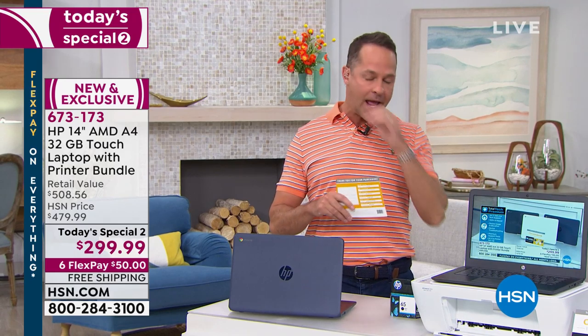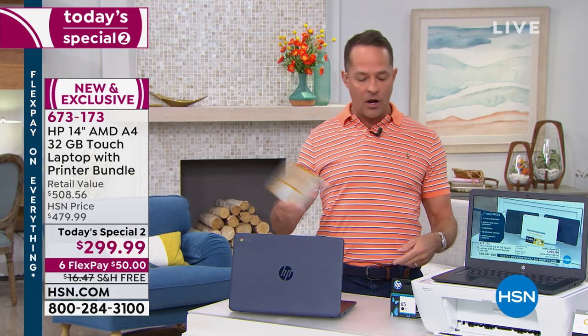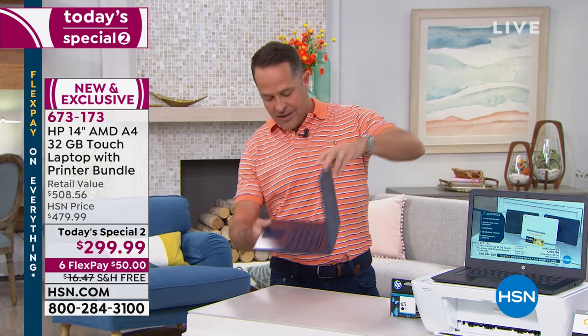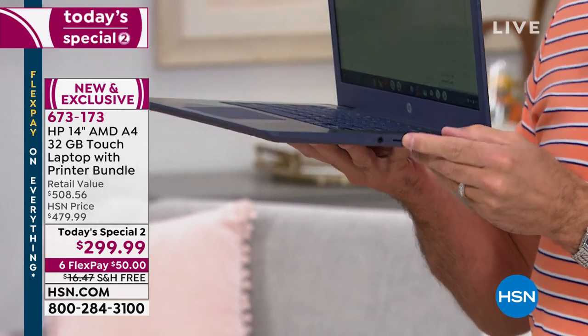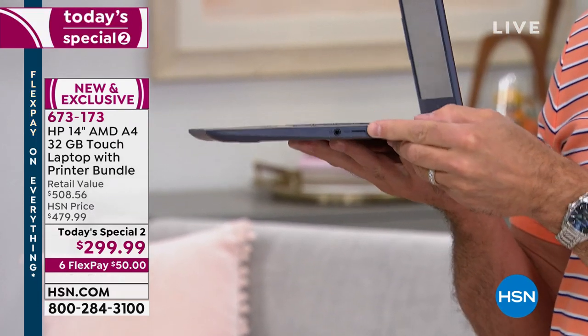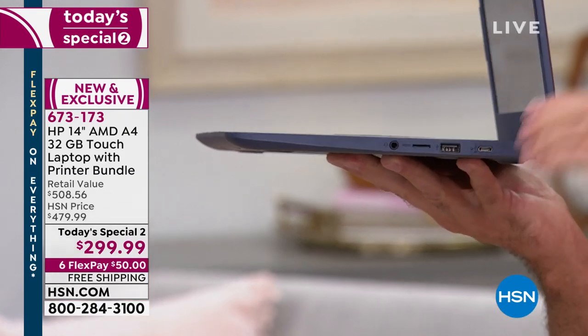The other thing, someone asked, and I'm sure a lot of you are asking, what if I want more memory? This has 32 gigs of memory. If you wanted to have 64 gigs of memory or 128 gigs of memory, it's storage memory I'm talking about, right? Look, all you do, this is a memory card slot. It's a micro SD card slot. Micro SD cards are $5, $10, $15, depending on what size you buy. You can expand the memory like that. I mean, there's nothing to it.